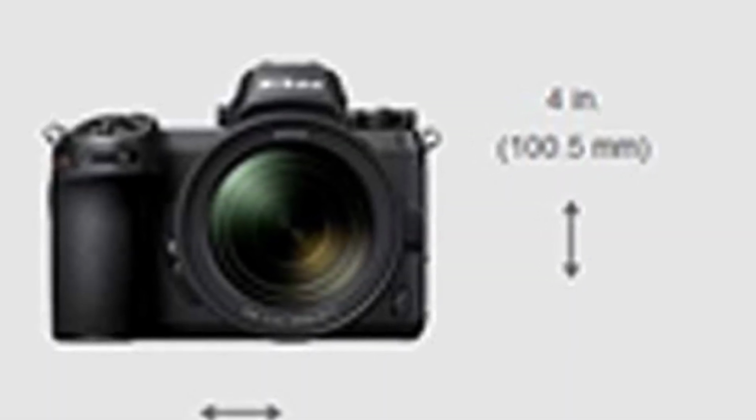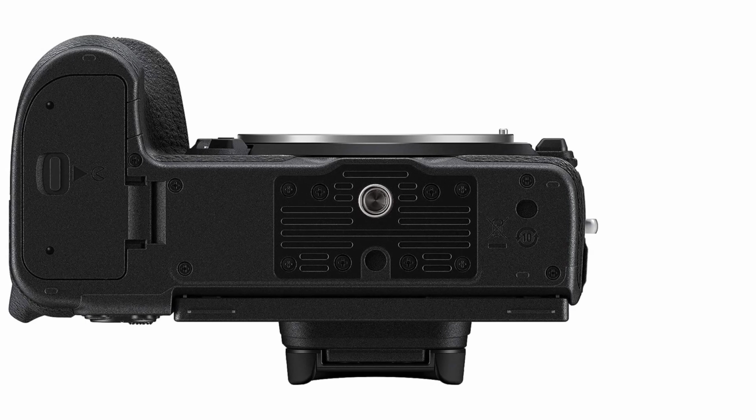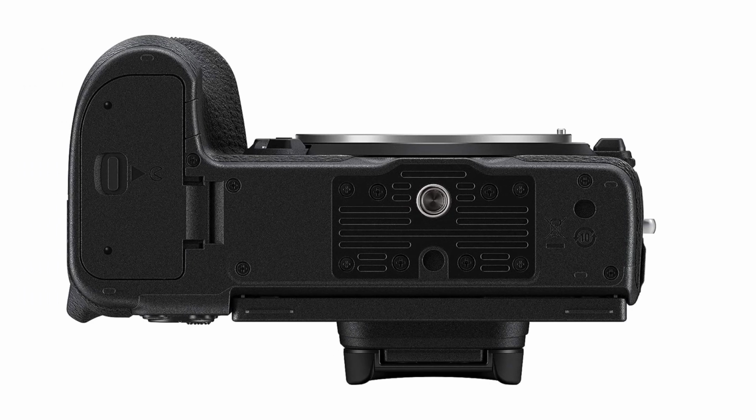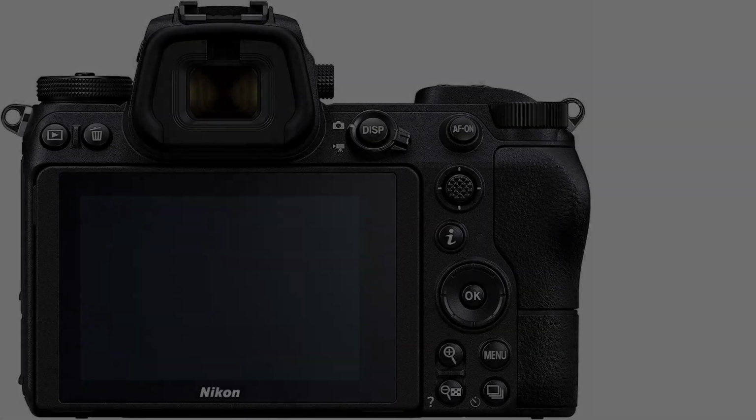With the points spread across the frame, it really is possible to focus just about anywhere and get a sharp image. Similar to the Sony mirrorless systems, the Z7 II also has an electronic shutter mechanism. This makes for near-silent shooting.